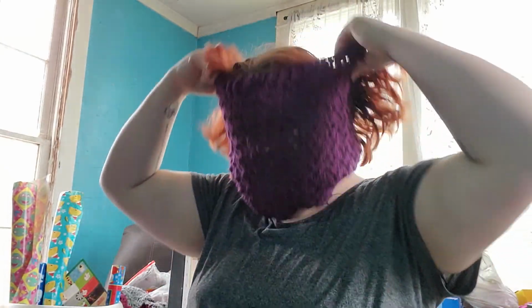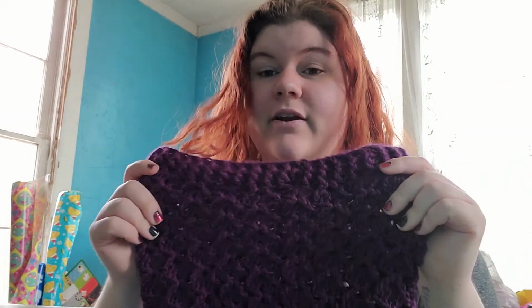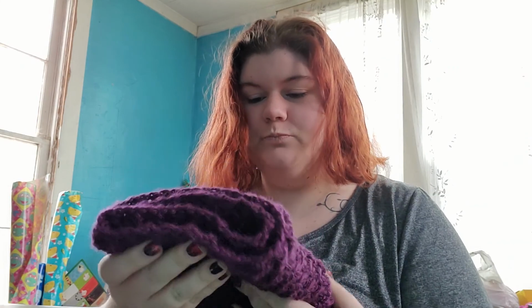It doesn't please me. But I loved this yarn. I absolutely loved this pattern, and it's one of my favorites. It is a wool, and it's amazing.